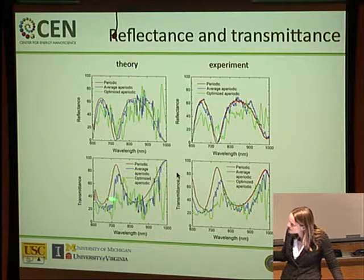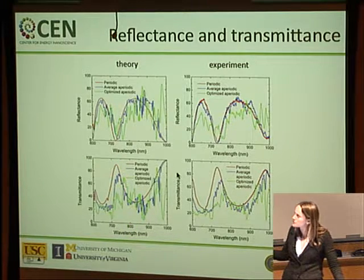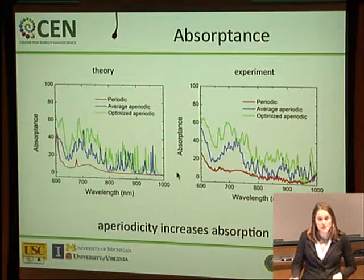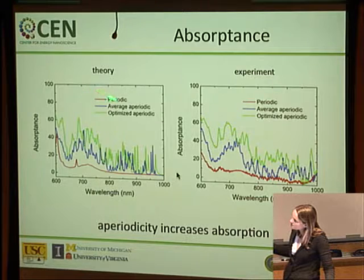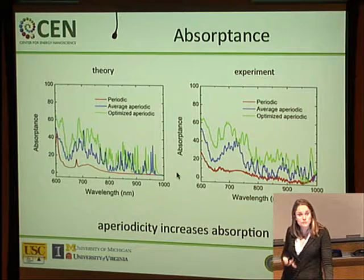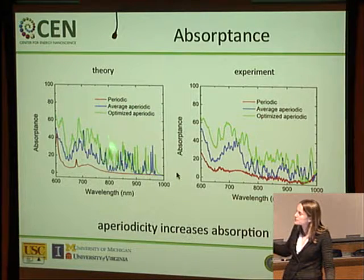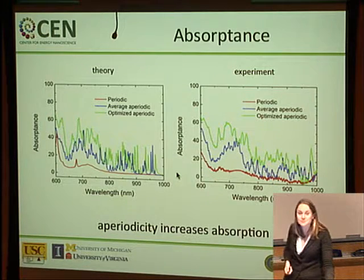We then also measured transmittance, and you can see a reduction in transmittance as you go from the periodic structure to the aperiodic structure. So when we look at the absorptance, which is given by 1 minus T minus R, we see the following. Again, we get a very good match. The periodic structure has a relatively low absorption, shown in red. By taking those holes and moving them around, we could increase the absorption across the whole range. And then by further optimizing the hole position, we get a further increase in absorption. This is the theoretical trend, but you see that we also observe this in the experiment.